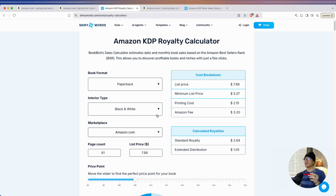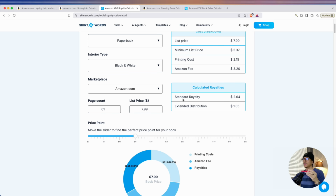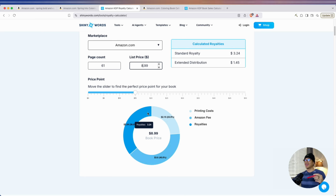we can see the standard royalty, or basically how much the publisher gets paid off of every book sale, is $2.64, and the extended distribution at $1.05. And this is the typical price point for these types of books at $7.99. You could get away at $8.99 and get to that $3 mark for your royalty. And with this calculator, you can see the price breakdown right here where printing costs $2.15. You have your Amazon fee, which equates to 40% of the actual list price. And then whatever's left over, $3.24.